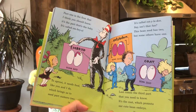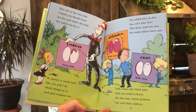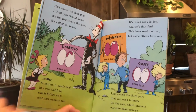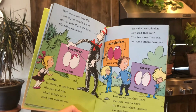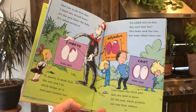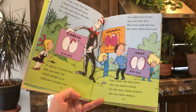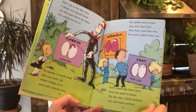To sprout, it needs food, like you and I do, which brings us to seed part numero 2. It's called cotyledon. Say, isn't that fun? This bean seed has 2, but some others have 1. Last comes the third part that you need to know. It's the coat which protects our cute bean embryo. That's the coat on the outside.